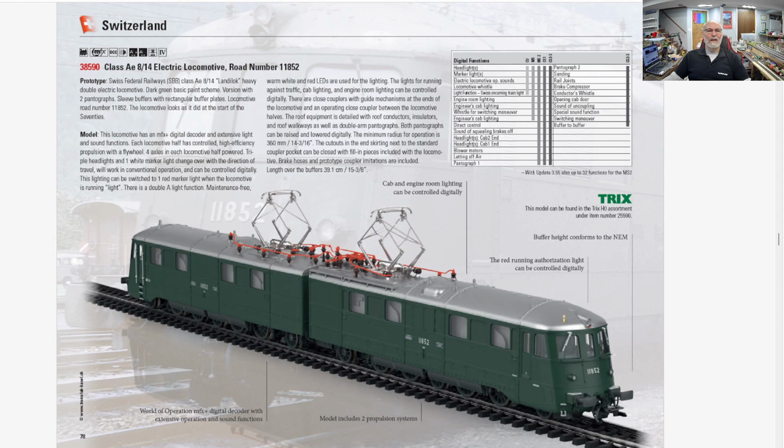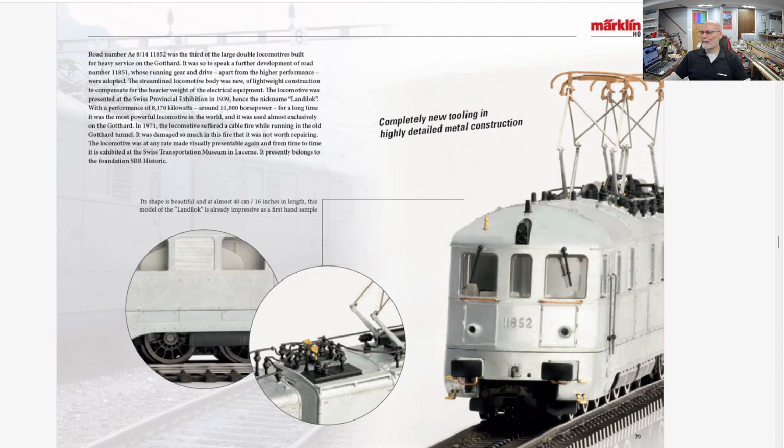And you get a little 814 double bit here from Era 4. Very sharp. And again, pantographs digitally controlled. That is a big new thing. Märklin introduced it with the ICE 4, or at least since I've been around. And now they're throwing it on lots of things. Very cool looking retro unit there.